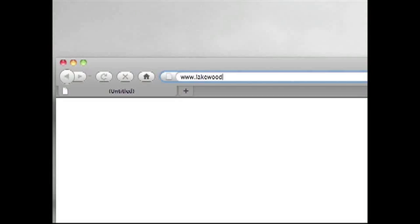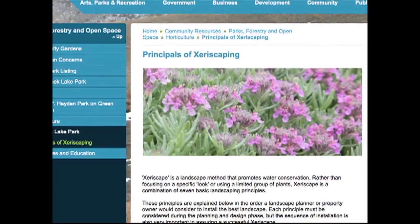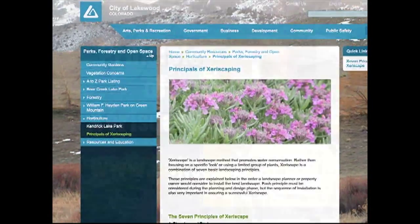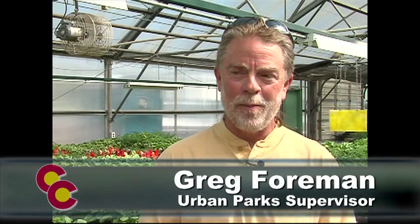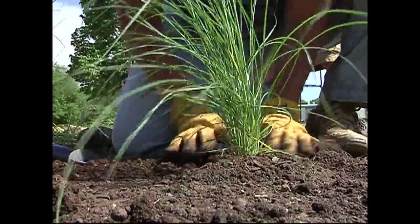Lakewood has a helpful guide on its website to assist you in creating a xeric garden. The Principles of Xeriscaping offers detailed information for designing a water-wise garden. Call us and ask us, and we'll be glad to help you in any way. The deeper you can work your soil, the deeper the plants will root in the soil. That gives the plants resiliency over time to weather drought and weather heat and all these things.